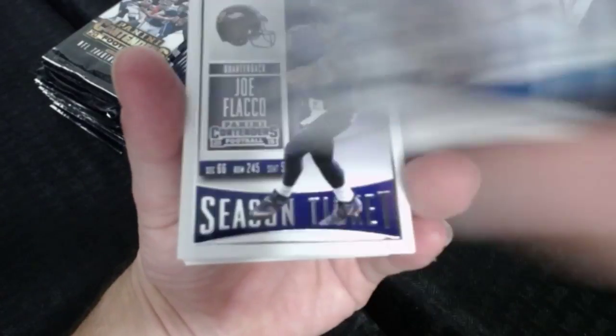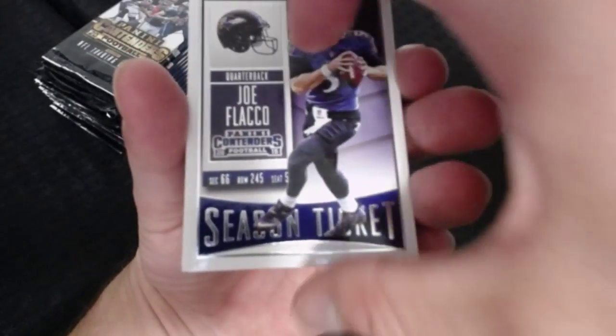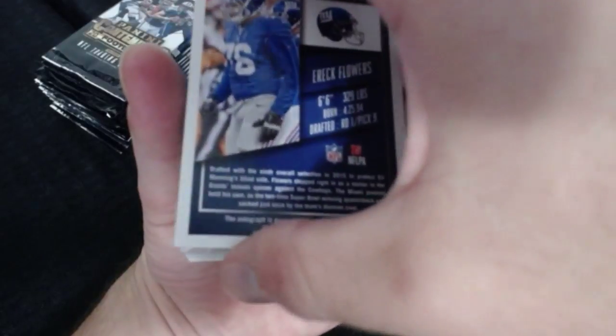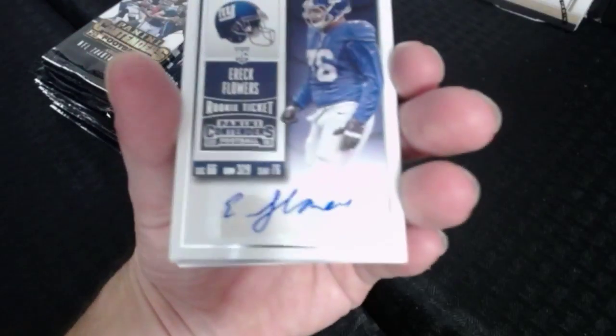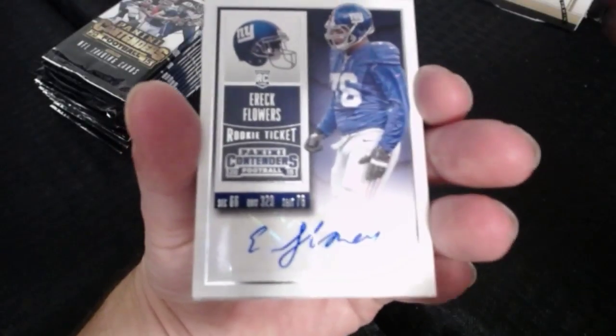Matthew Stafford. Flacco, this guy looks like he has lost every ounce of confidence he has this year. This does not look good. And then Eric Flowers. Hey, the Giants are playing. Might as well get one of their cards. Rookie auto. There we go for the Giants.